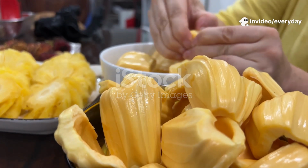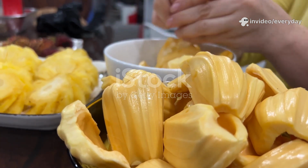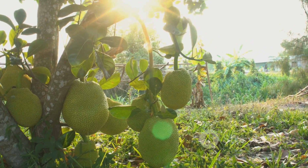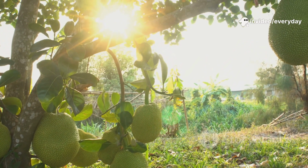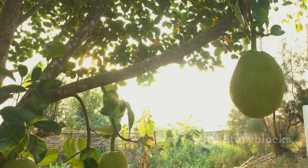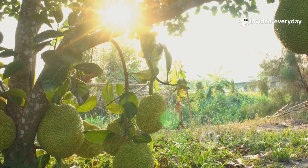The aroma alone is intoxicating, a heady mix of tropical fruits that fills the air. Its soft, yielding texture and sugary taste make it a delightful treat for those with a sweet tooth. A single tree, laden with these massive fruits, offers ingredients for countless recipes, from savory curries to sweet puddings and everything in between. The abundance of fruit from just one tree is truly remarkable, providing a sustainable source of food for families and communities. It's a gift that keeps on giving, year after year.